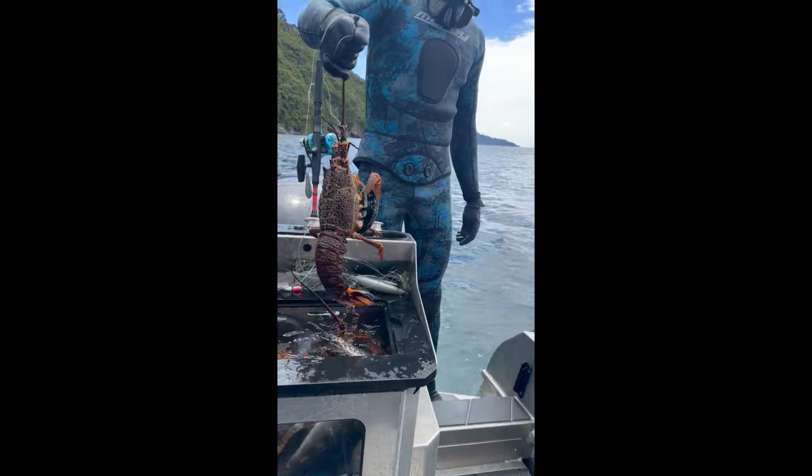deep in the kelp. Here's a video later in the day of him shooting a kingfish, but unfortunately he only had one rubber on his gun, and it's quite a long shot, so it busts off. Look at this kid.